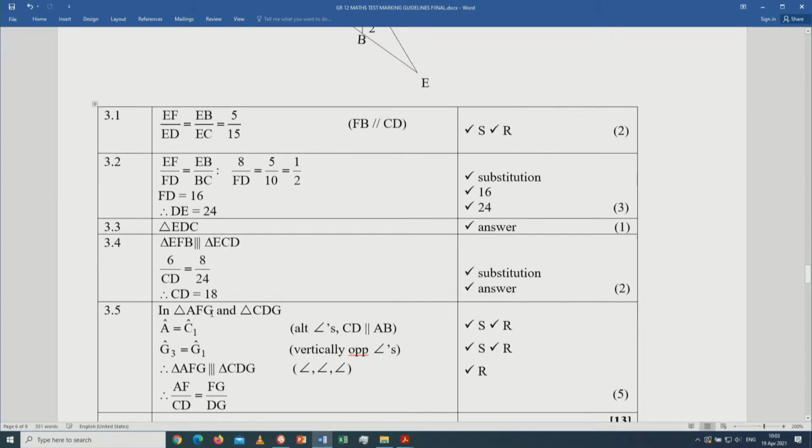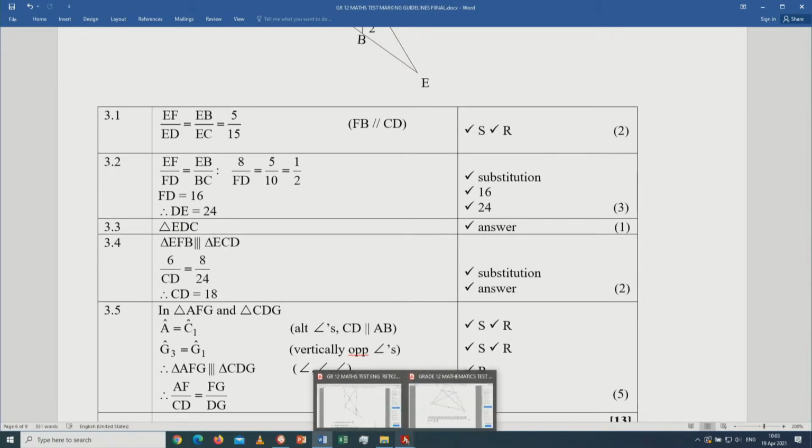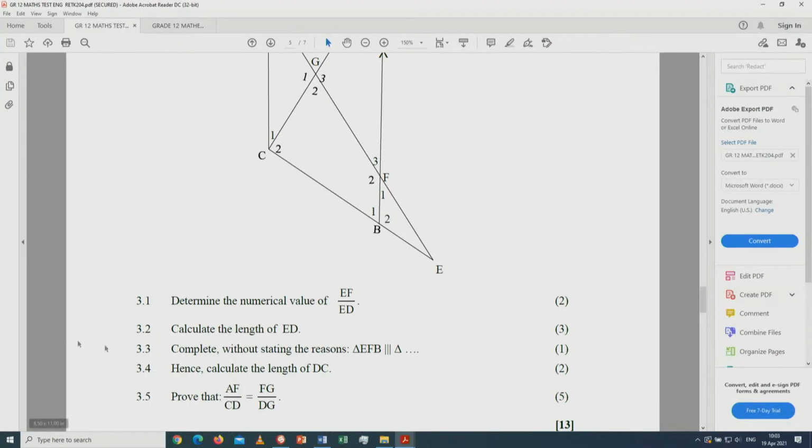Let's check 3.3 and 3.4. Let me take you through the question paper. 3.3, complete without stating reasons: triangle EFB is similar to triangle, we'll just complete. And then 3.4, hence, calculate the length of DC. The word hence means use the information obtained earlier to calculate DC.